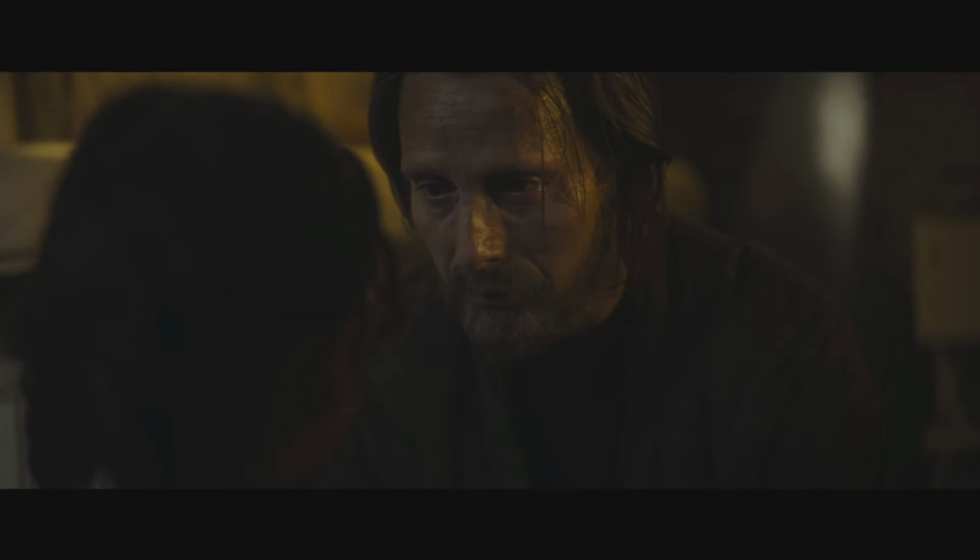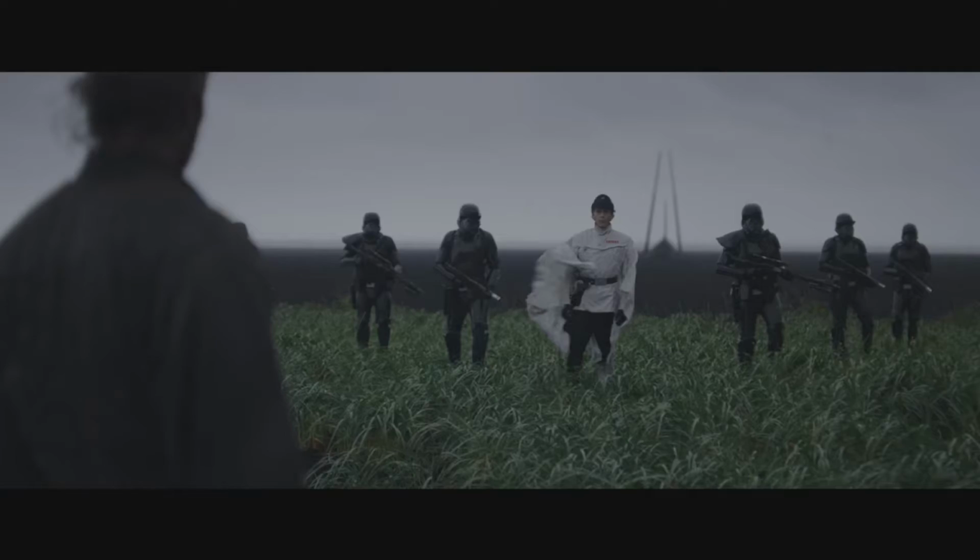Here's a close-up shot of Galen Erso, and the person on the left is actually his daughter, Jyn Erso, so this is definitely a flashback. Here we see director Orson Krennic looking a little bit younger. I don't think that's the same actor. I don't think that's Ben Mendelsohn playing him, but it looks like this is a pretty bad conflict going on here.